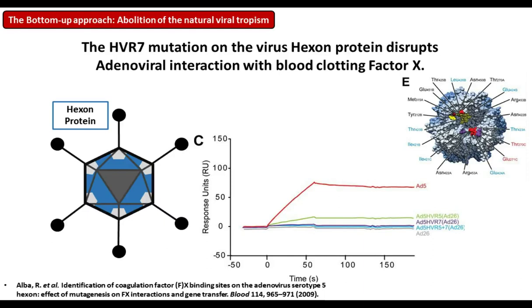Another issue is Ad5's native interactions with the blood. So it can interact with blood clotting factor 10. And if it does this, this forces the virus to traffic towards the liver, where it all gets mopped up there. And if we have all of our virus in the liver, then it's not getting to our therapeutic location. So on the right in the blue, you can see the bases in the Ad5 hexon protein which are mutated in order to prevent this factor 10 interaction.